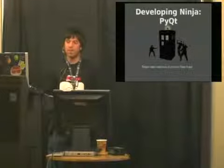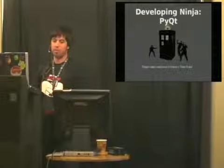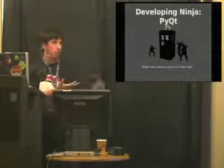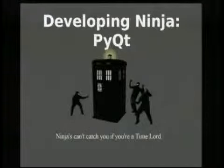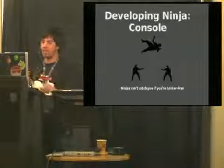Developing Ninja. Ninja is created using PyQt from Nokia. You know what it is? If you know Python, PyQt is really easy to play with the source code. You need just a few hours. And you have a console inside Ninja.